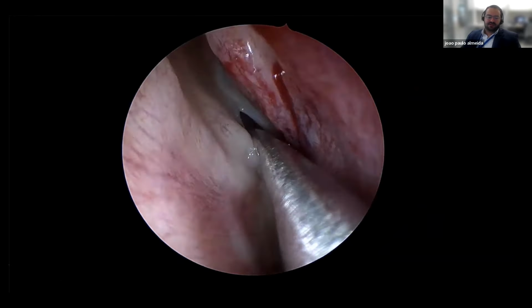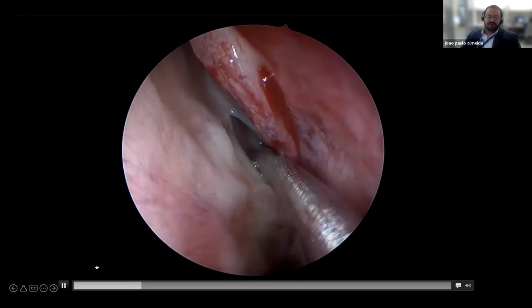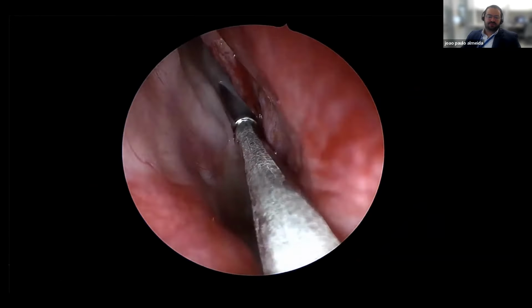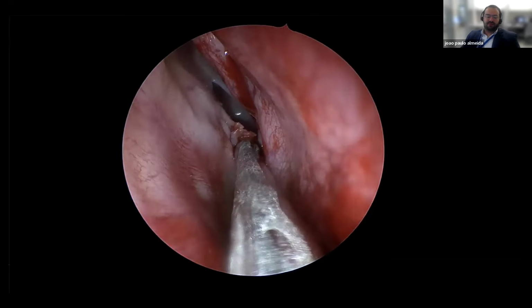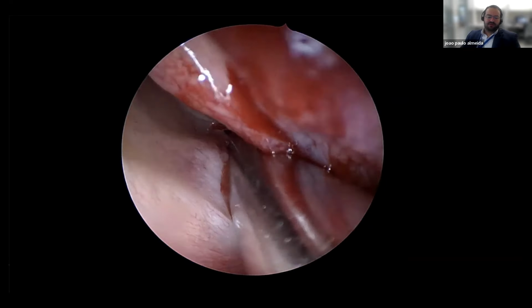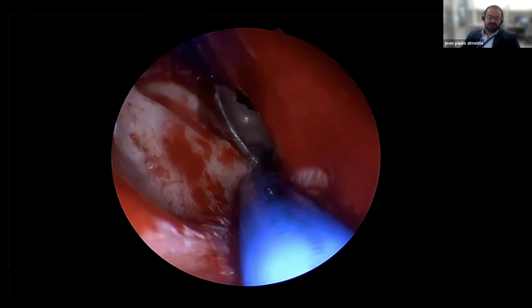And once the ostium is identified, she can further open that ostium with a mushroom punch, which I believe is the next instrument that we're going to see in a moment. Perfect. And after the ostium is enlarged, you have the top and the bottom part of the sphenoethmoidal recess, which is the area where the septal branches will run to supply the septum, and you can just mobilize that and preserve it.